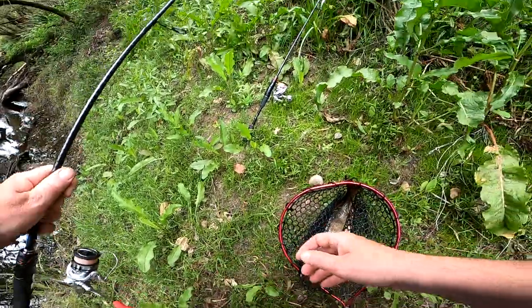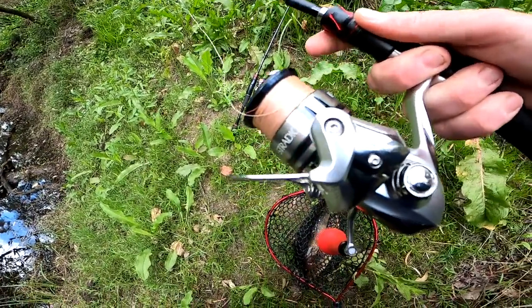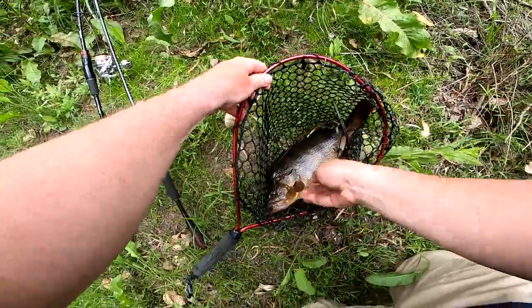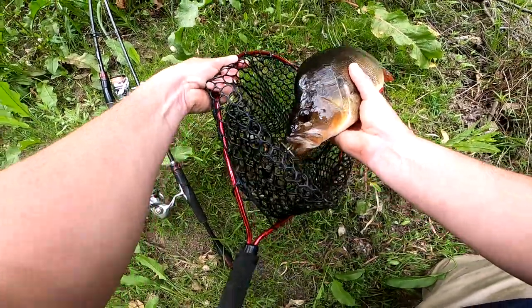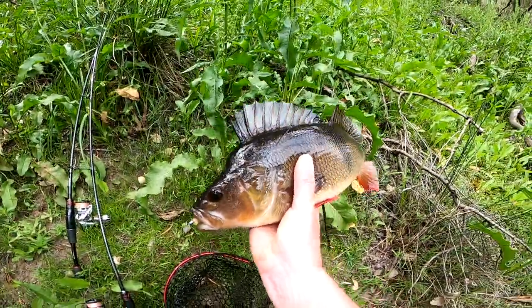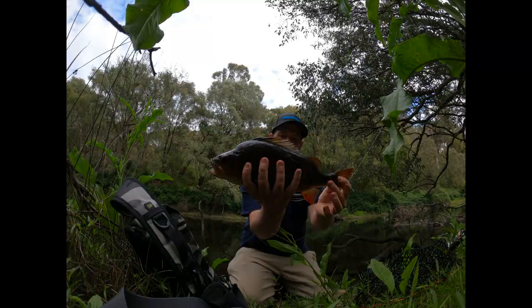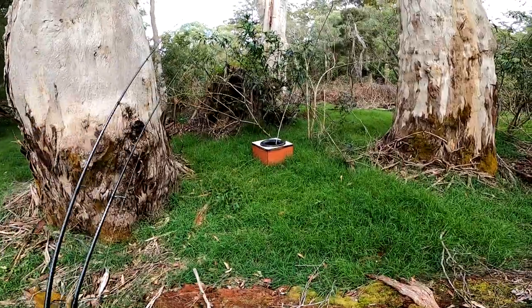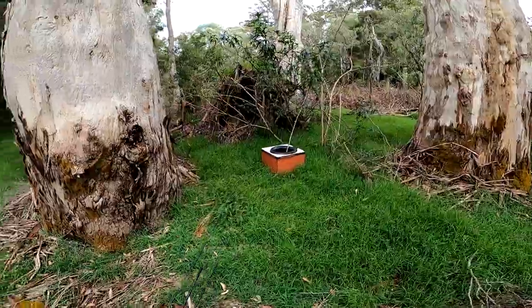I made the old Shimano Stradic 1000 give it a bit of a workout. Jeez, look at him, he's a nice size. Beautiful redfin. Lovely. Round little shitter in the middle of the bush. You gotta go, you gotta go, I suppose.